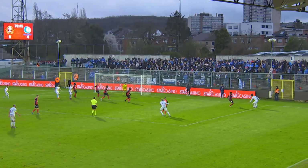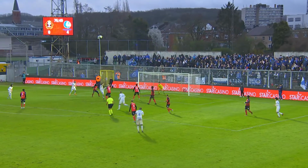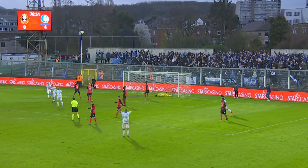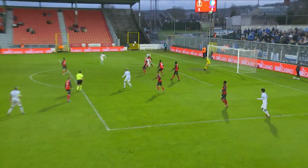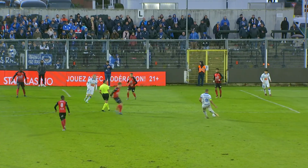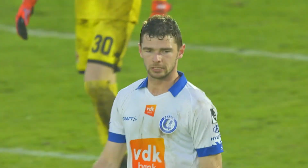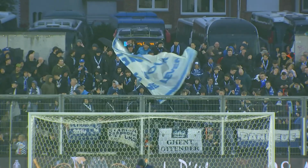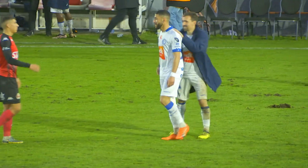15 minutes later, a cross from Odija to Kuipers, who heads it in. It's a convincing win for Gent, who score their 5th of the evening. For Gent, number 11, Hugo Kuipers. It's game over for Seraing, who now need a miracle to stay away from relegation. Gent did a good job in the race for playoff 1.